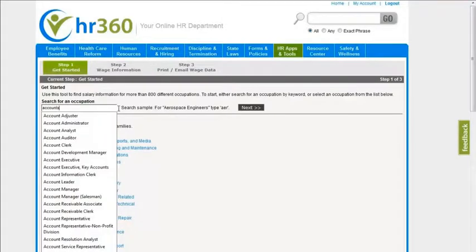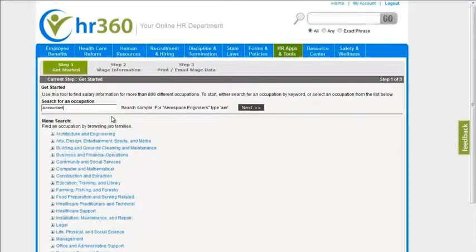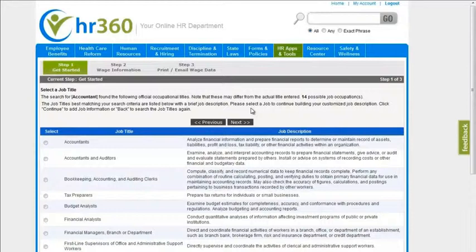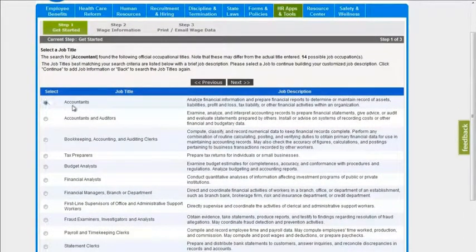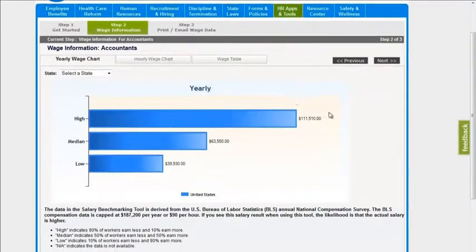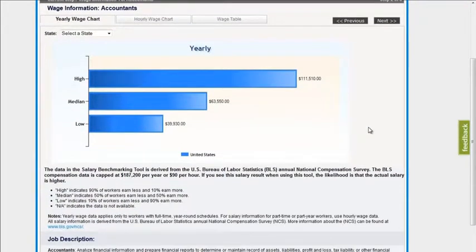Let's try looking for an accountant. Input accountant into the search box and then click on the Next button. You will then see a series of different job titles. If you select the first description and click the Next button, you will see a report that provides the low, median, and high salary ranges nationally for an accountant.